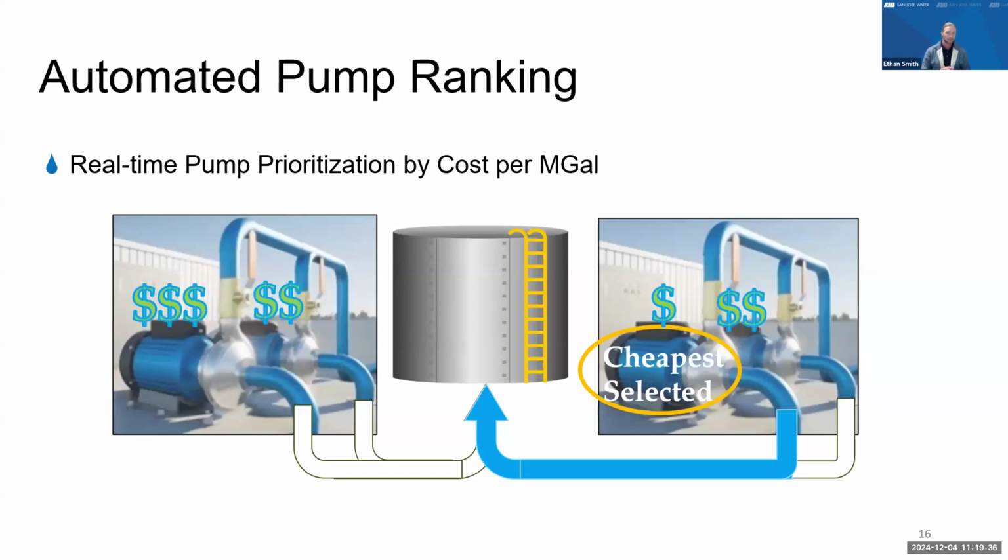And last application that has really been a game changer for us is real-time pump prioritization with the cost data. So we know the energy consumed based off our power monitors. We know how much flow is going out. And so we can get that energy per gallon ratio, multiply it by the rate that the utility charges for that unique station, and then send that data back to SCADA. And that SCADA system controls which pumps turn on and when. So we can automatically rank and choose the cheapest, most efficient pump to turn on the most often. So therefore, we're increasing our efficiencies and reducing our energy consumption.